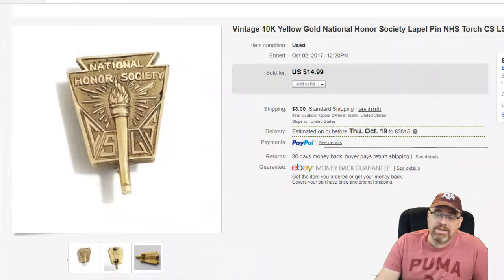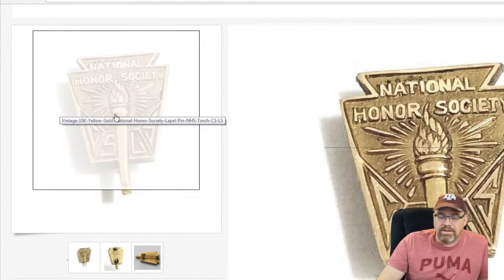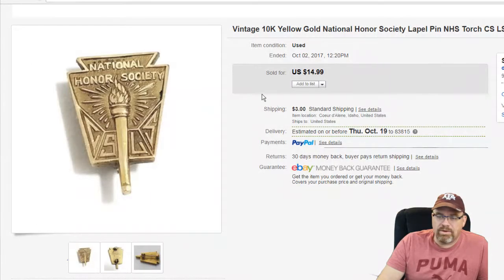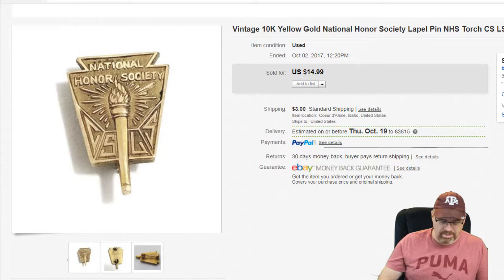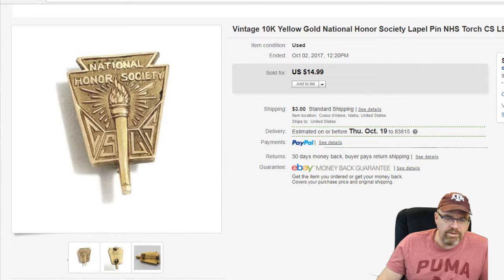First thing I got is this vintage 10K Yellow Gold National Honor Society lapel pin, as you can see right there over my head. And this one went out for $14.99 plus shipping. Actually, you know what? I did take an offer on that. I don't think I gave him a deal, if I remember correctly. So let me go ahead and look that up. I don't want to lie to you. I just want to confirm.